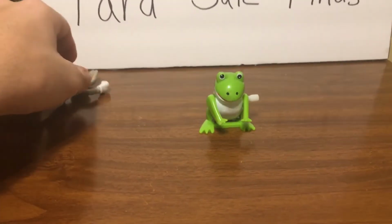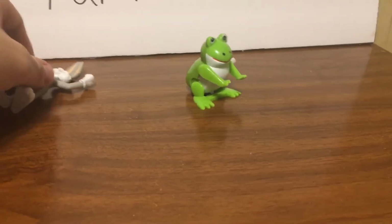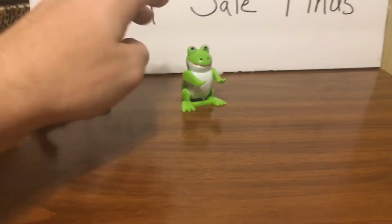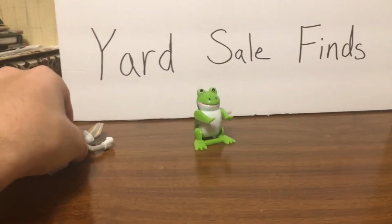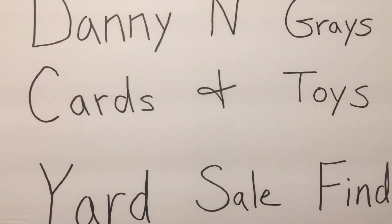Boo! Oh, he cut flip. Boo! Look at him go. Cutting flips on Danny and Gray's Cards and Toys here. And he stops. So that's pretty cool. I didn't know he'd done that. Yeah, he does that. Look, there he goes again. He's trying to pop one.